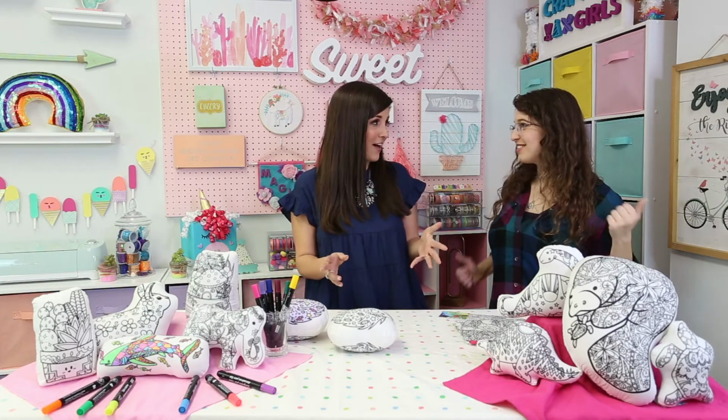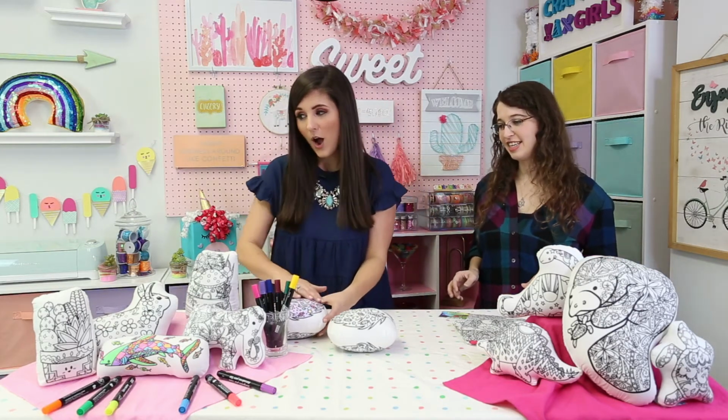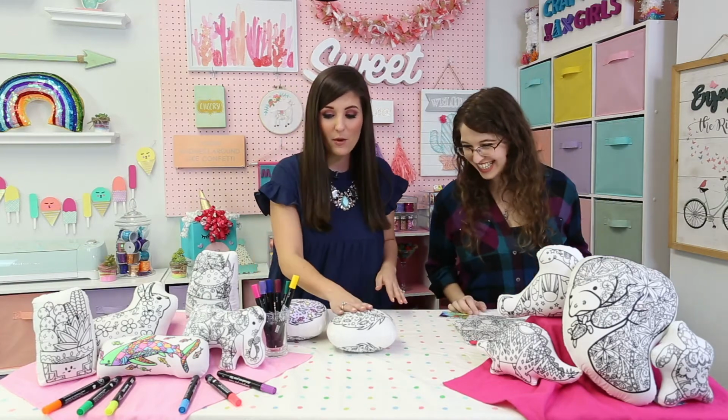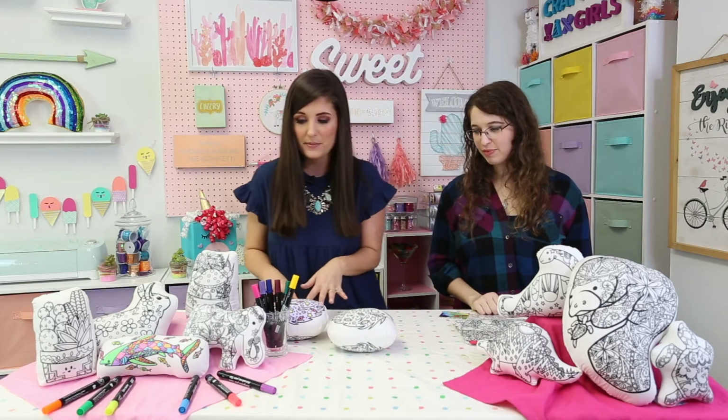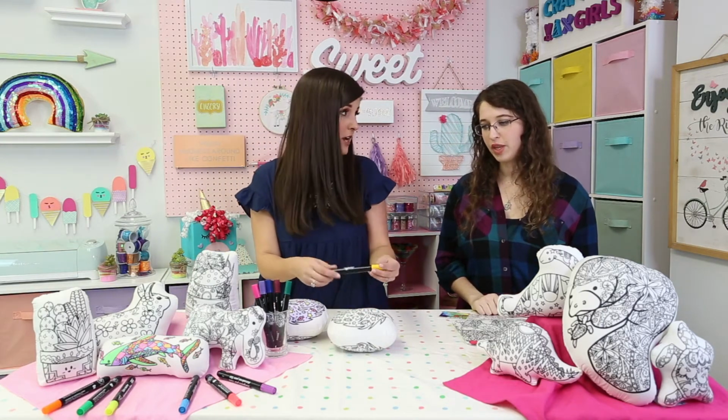All right, so we're going to actually get to color. Yes, we are. Okay, so you brought these cute little hedgehogs. Yes. Our team was a little crazy and already got started on one, and then we've got one that you're going to start on. So give me some tips as far as we're using fabric markers, right? And you said this is your favorite, and you sell these, right?